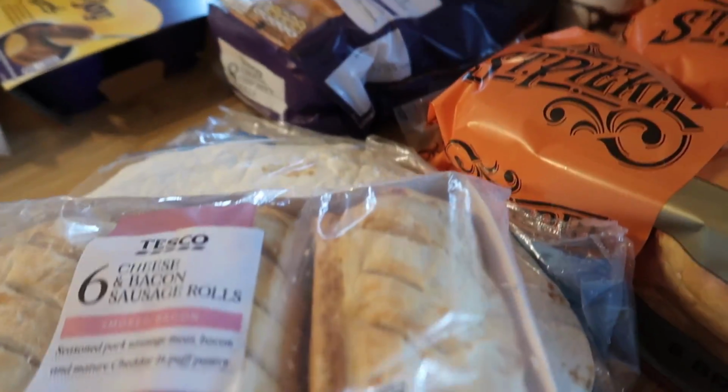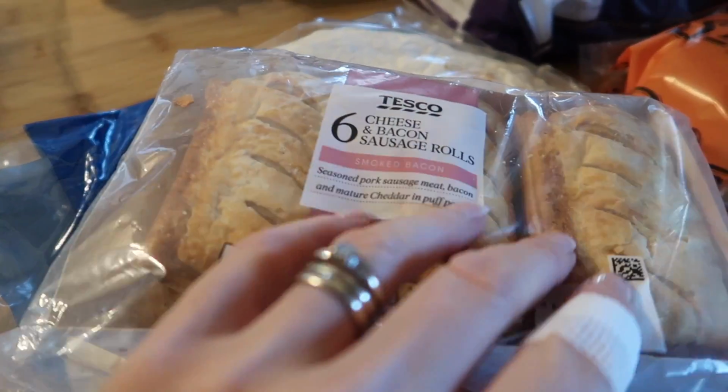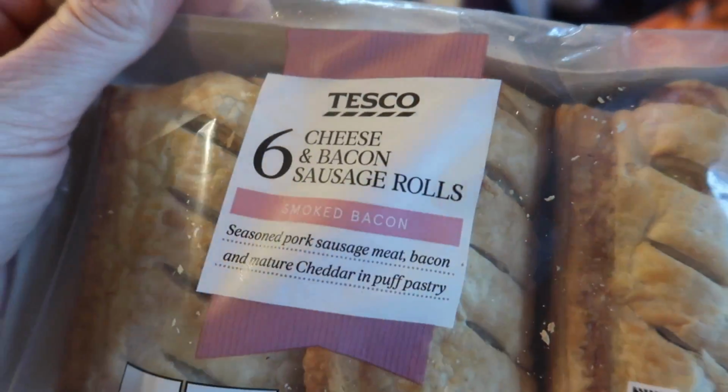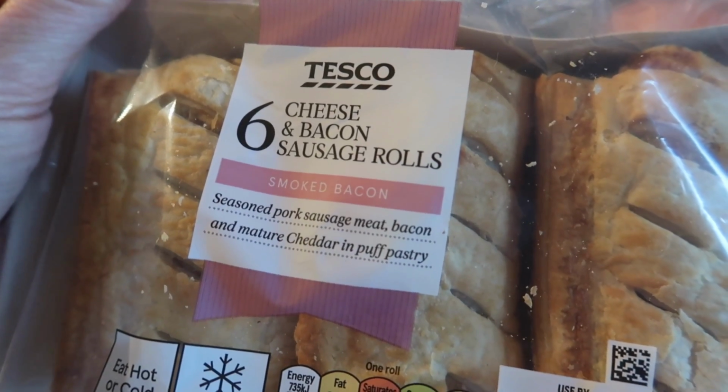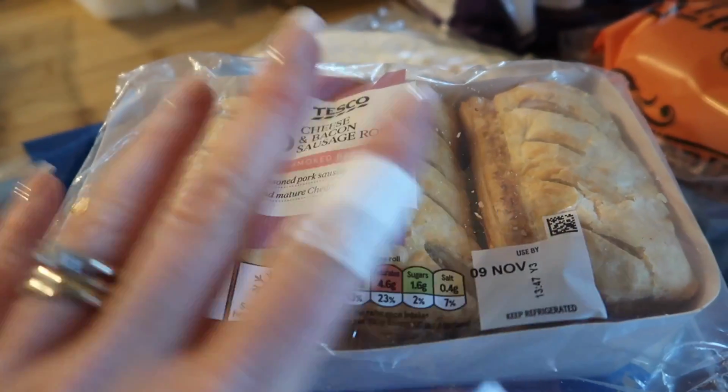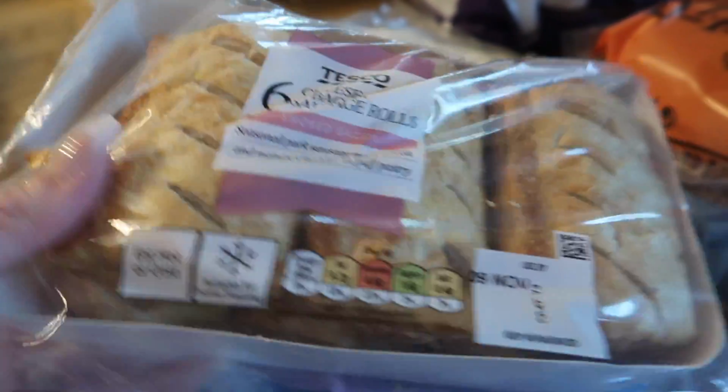I bought some of these. Their packaging's really weird lately, Tesco. These are in a plastic bag. Some of these cheese and bacon sausage rolls. They're smoked bacon, pork sausage meat, and mature cheddar. Thought they sounded like a nice change, and they were only 98p for 6.